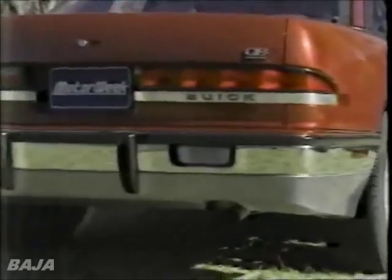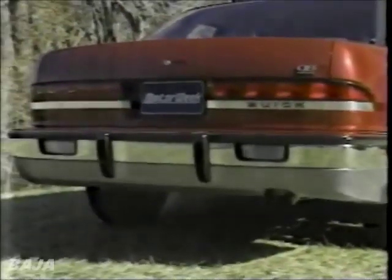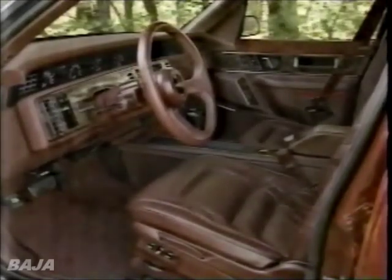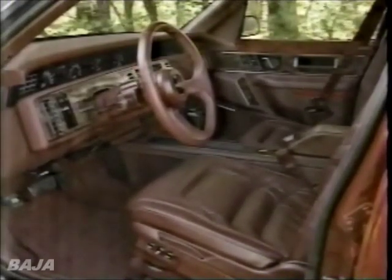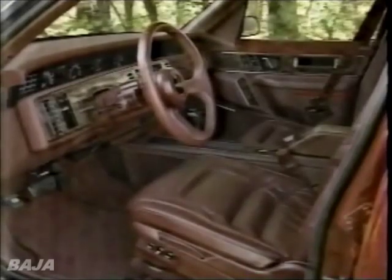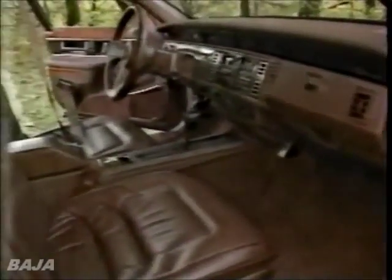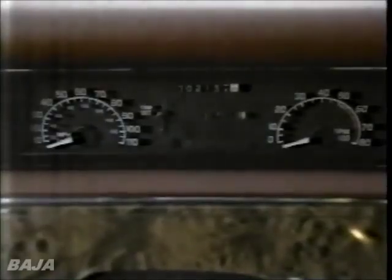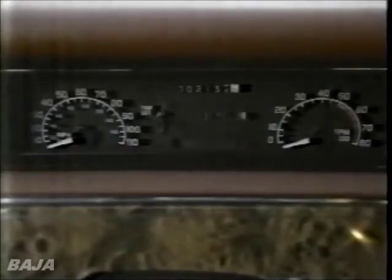Styling touches like the vertical cheese cutter grille and smooth wraparound taillights give the Regal a classier look than its GM cousins. For 1991, the Regal's interior has undergone some upgrades. There is a revised dash, new seats, and more expensive interior trim. The dash design is quite stylish, looking like something out of one of Buick's recent show cars. But unlike most show cars, the Grand Sport features analog instrumentation. It replaces last year's terrible digital cluster, something that we're thankful for.